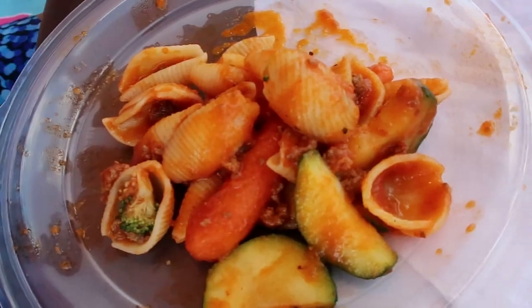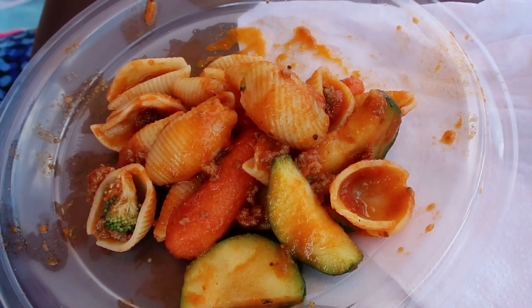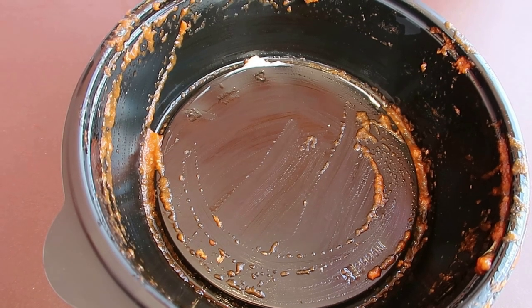Mmm, it is good. Very fresh. What are you tasting? Like the first thing you taste? The sauce is very good. Isn't it? Mm-hmm. You like it, Mom? Got your veggies. Got your zucchini, broccoli, and carrots with your pasta and meat sauce. So as you guys can see, it was really good.